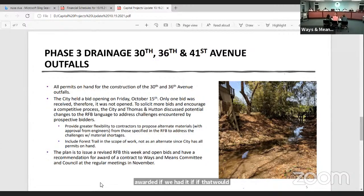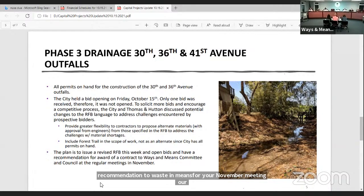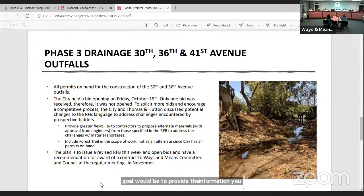Now we have all permits on hand, so we can just make it as part of the full scope of the project. Our goal would be to revise the RFP. That's the reason we had a meeting this morning about it, and open bids, and then have a recommendation to Ways and Means for your November meeting. Our goal would be to provide the information at least 4 or 5 days before that meeting.